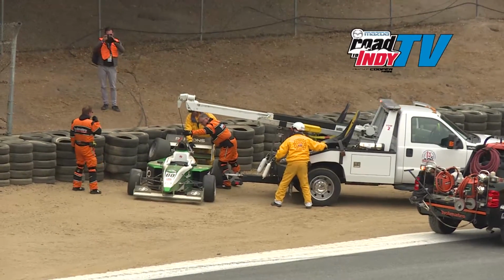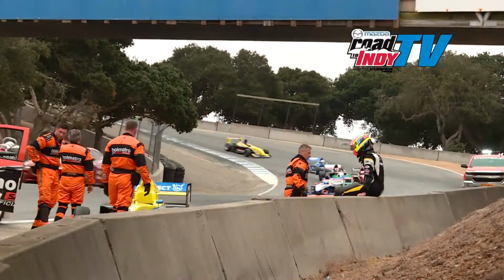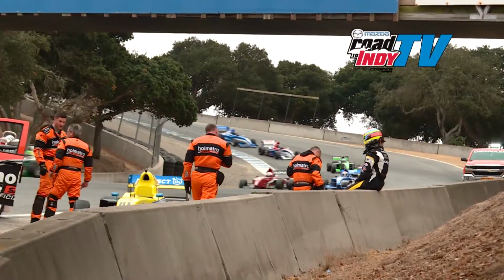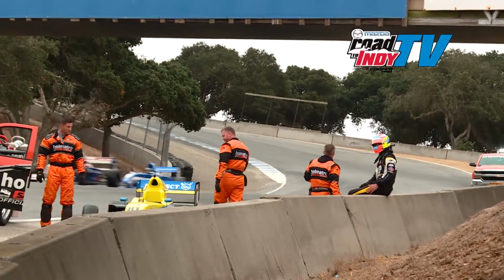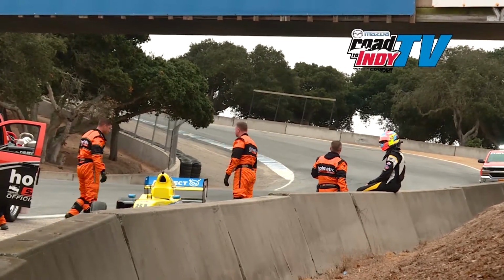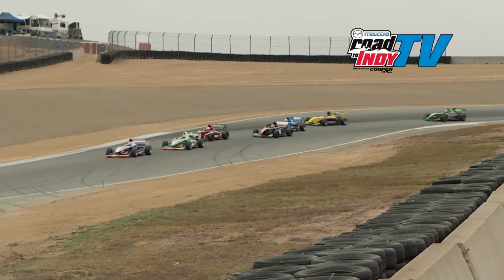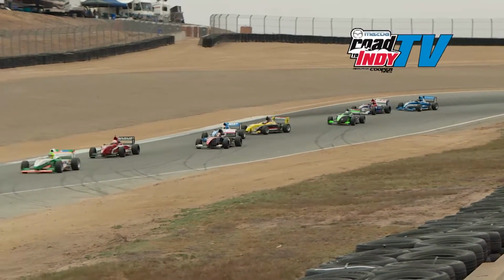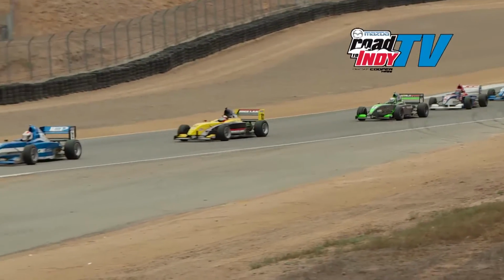Give it up to Parsons, though. Man, he had made a great run down the hill, and had he given him a little more room, he may have got that pass done. That was a great move by Parsons, just a little too aggressive on the final defense of the position as they worked their way out of the corkscrew. So, man, crazy run there as we have 10 minutes remaining. The Gemalto safety crew, as they always do for us, does their best to get us back to green flag racing.